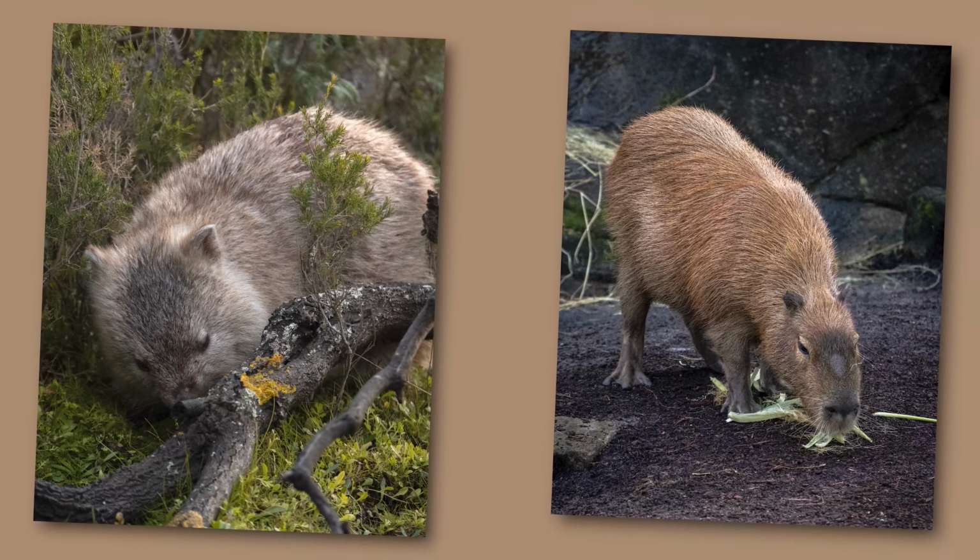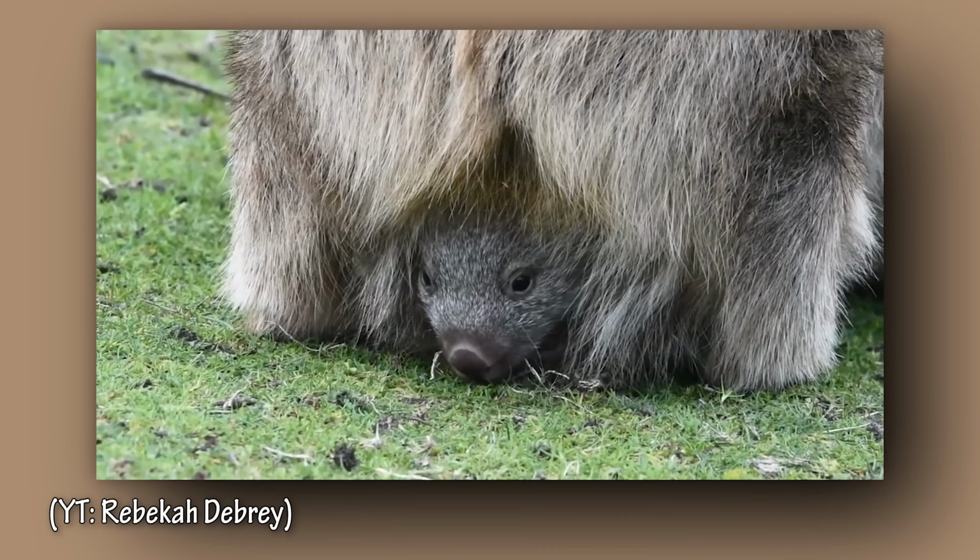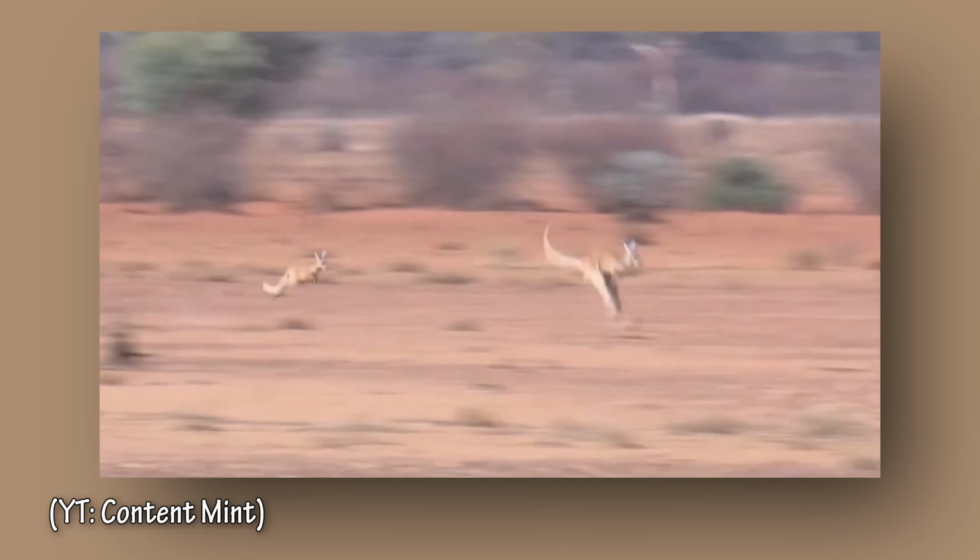Now you might think the wombat is in the rodent family because of how visually similar they look to the capybara. But they're not a rodent at all. They're actually a marsupial, which is a mammal that didn't grow a true placenta, and also has a pouch for their young to be carried in. Meaning the wombat is closer in family to the bandicoot, kangaroos, and even possums. And they are the second largest marsupial out of all the species, just behind the red kangaroo.